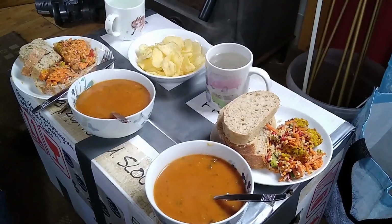And we're just going to stop for lunch now. So we've got soup and bread and crisps and cookies. So it's a good day. Lunchtime.